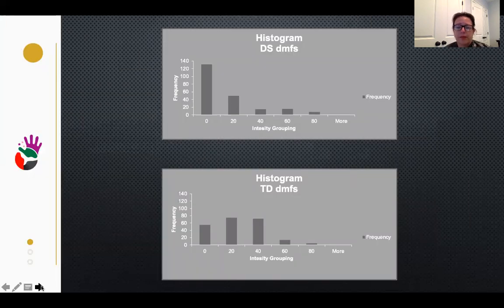When we looked at frequencies, this is an interesting way to look at the disease experience. When you look between the Down syndrome group and the typically developed group, we see that the Down syndrome group obviously had a much higher frequency of 0 DMFS. So that means they had no decay.